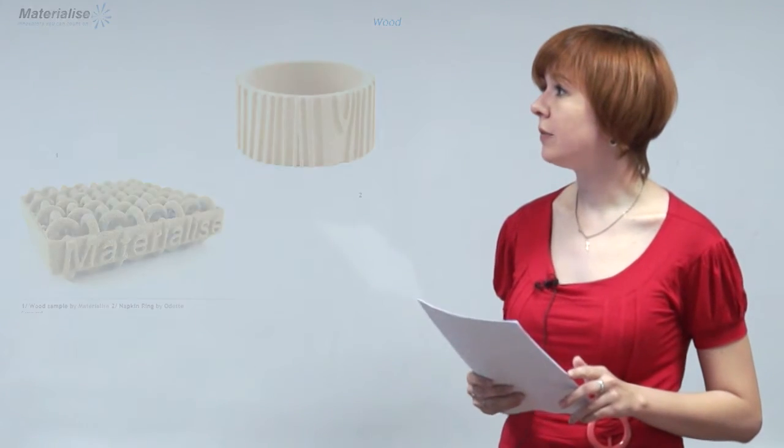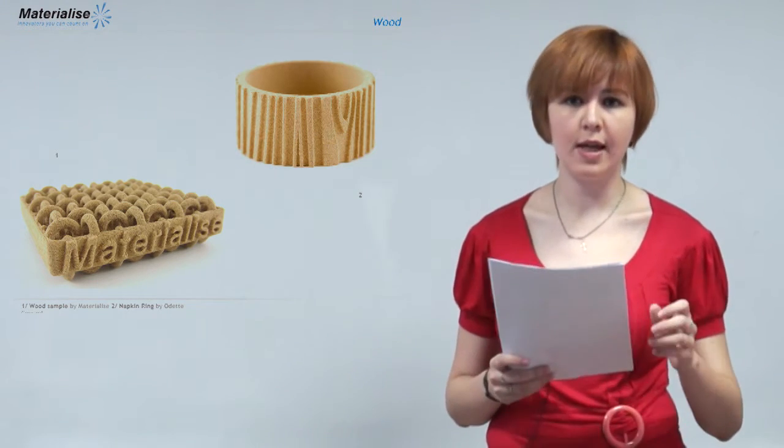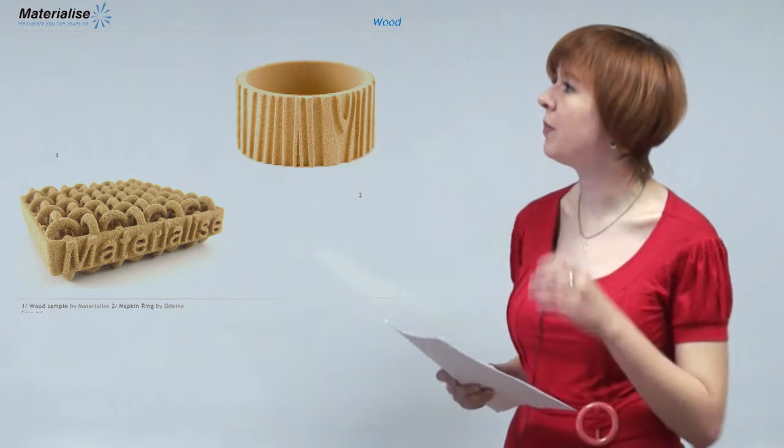If you have any questions, don't hesitate to interrupt me and ask them. That would be the best way. So wood material is printed with the same laser sintering technology, but with a very fine granular wood powder made of wood chips. And as a result, the material is quite porous and sandy, as you can see in these close-up pictures.